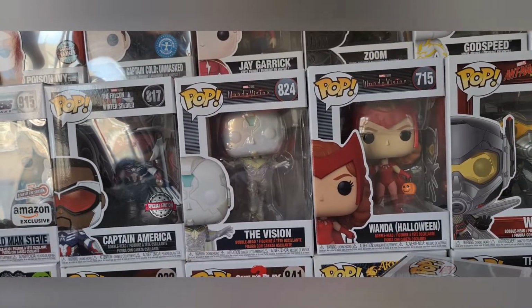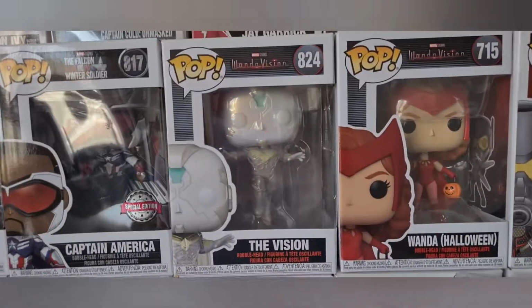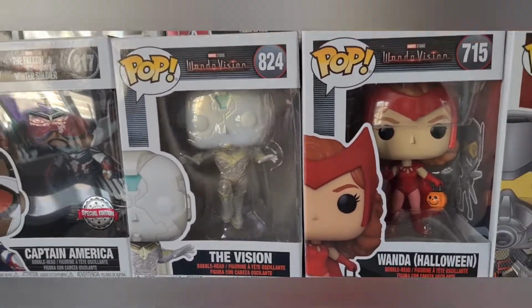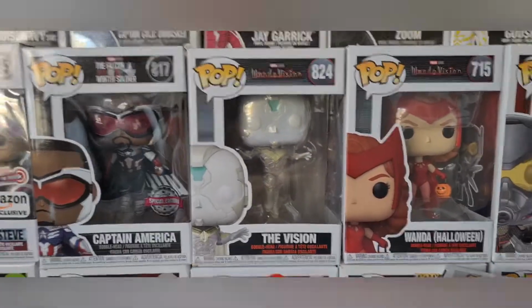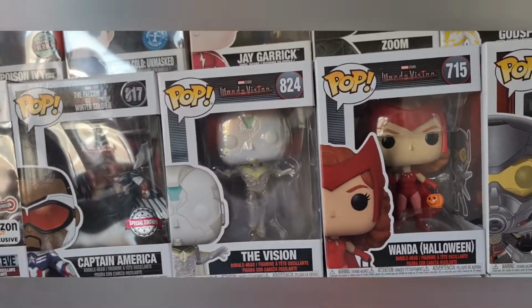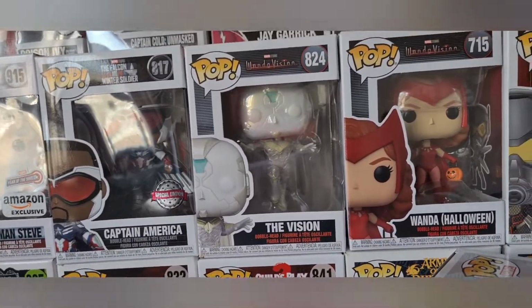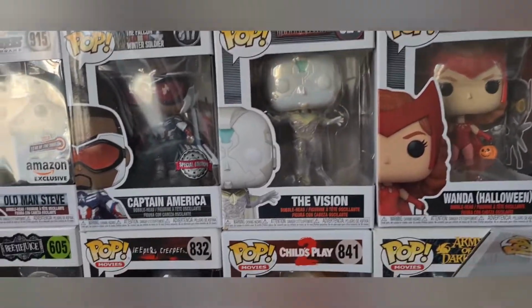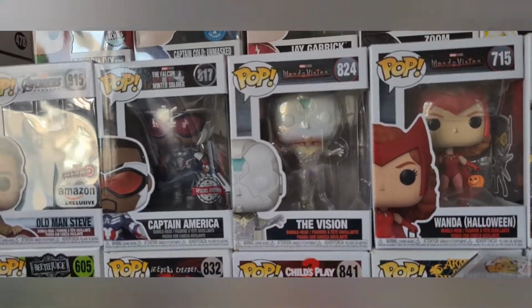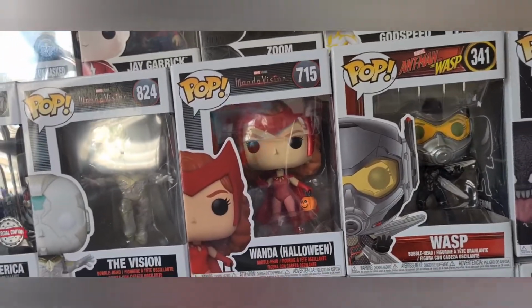And next up we have White Vision, or as he's known colloquially, just Vision, but everyone's calling him White Vision. And I love this pop. I said to myself I wouldn't get too many of the WandaVision pops or pops from the TV shows, simply because I haven't loved them all. I've liked them personally, but I have not loved them. They're not the heights of the MCU, like the films are. But I had to choose just one WandaVision pop, and it had to be the Halloween Wanda in her classic costume.